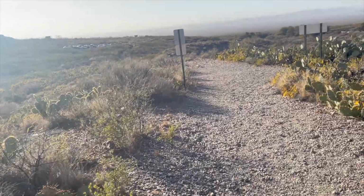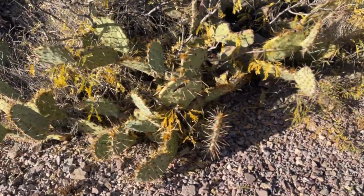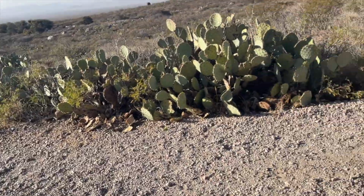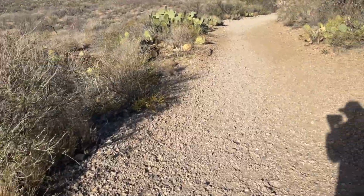Okay, we're coming to this little fork in the road, so we're going back here. Look at that beautiful, beautiful cactus. It's so nice. Okay, so I decided not to go to the cave. Now I'm going to go to Fillmore Canyon. It's a beautiful day to hike.